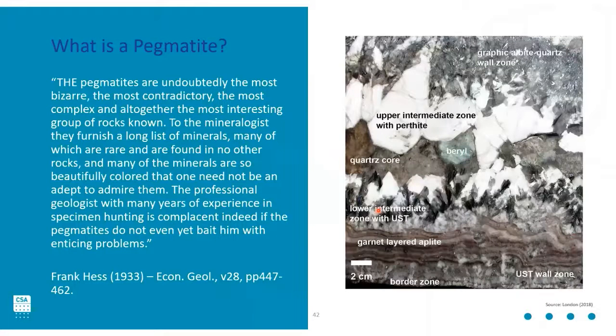So I'm going to focus on the pegmatites, because in Africa we don't have the brines. There have been a few salt pans that have been tested, but really with no success. So that's just Frank Hesse's take on pegmatites. And I suppose the reason why I got involved in pegmatites was really just an excuse to go and pick up gemstones when we were doing some work in Mozambique in 2000.